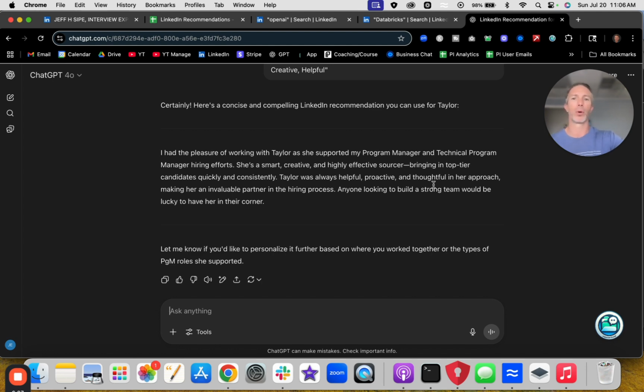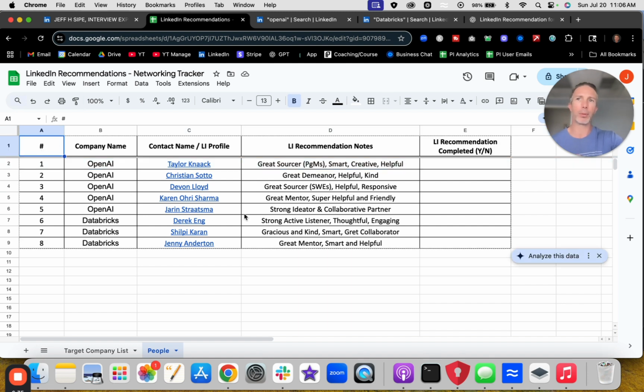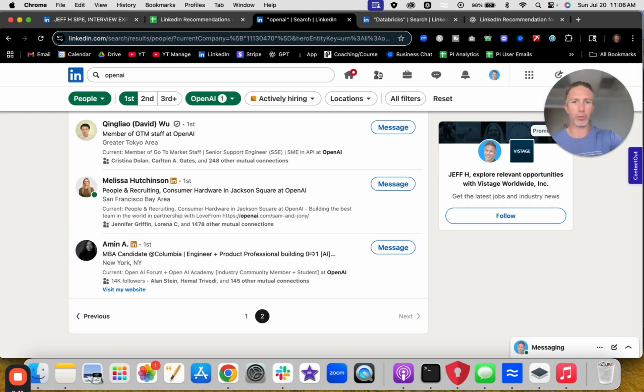But what's happened here is now I have this list. And let's go back to this list. So I have this list of 8 people with the help of GPT and just taking a couple notes and going through this exercise on just these 2 companies. I could probably do all of this work for these 8 people in 1 hour. So 8 great networking opportunities in 1 hour.